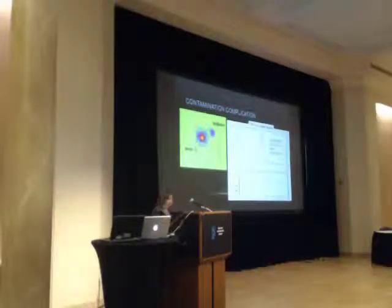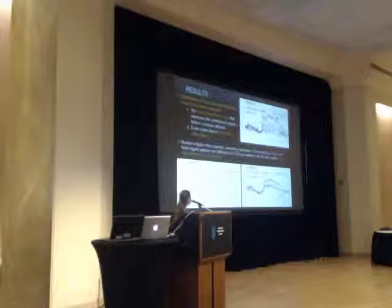Charging ahead. There we go. We've got some results. So it's a little bit of a busy slide here. In every case, we've got our data with uncertainties plotted in black, thrown up against a variety of models.